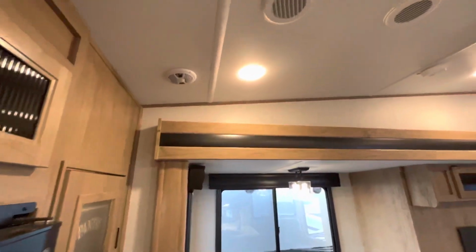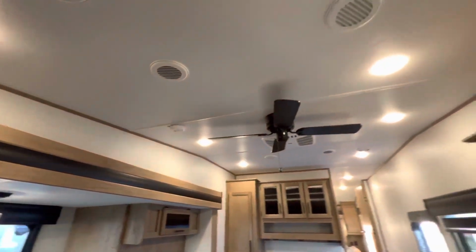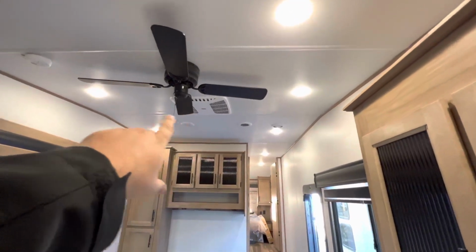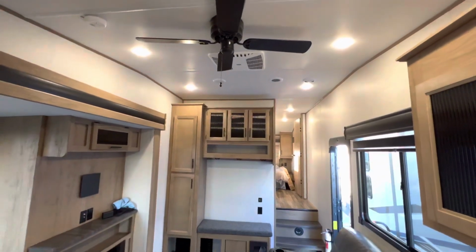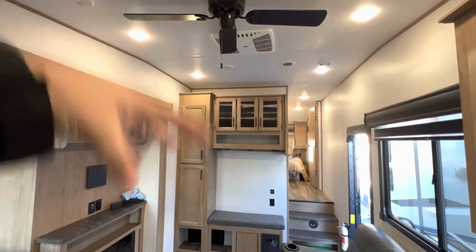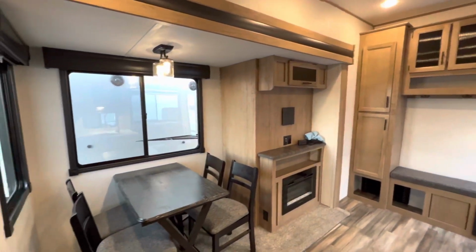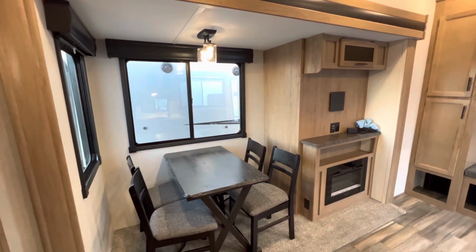Looking up here at the ceiling, you do get a speaker right there, and you can see the AC is running on an H track, meaning it's running all the way down through. You do have the main AC right here, and it has the dump valves on either side. So if you want this area to cool down in particular, you open those up, and it'll disproportionately flush the AC right into here.